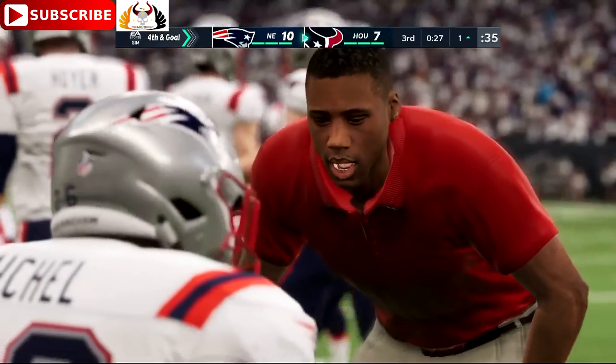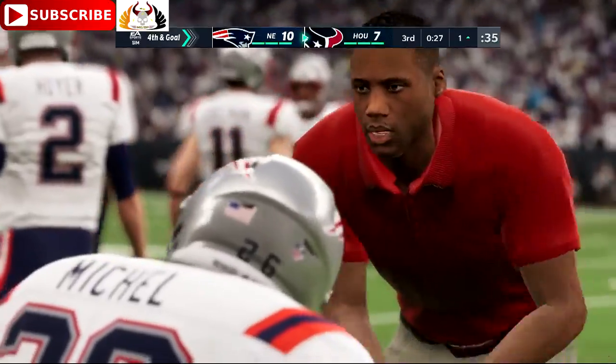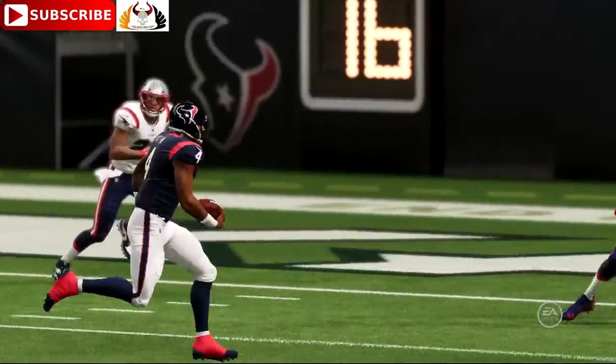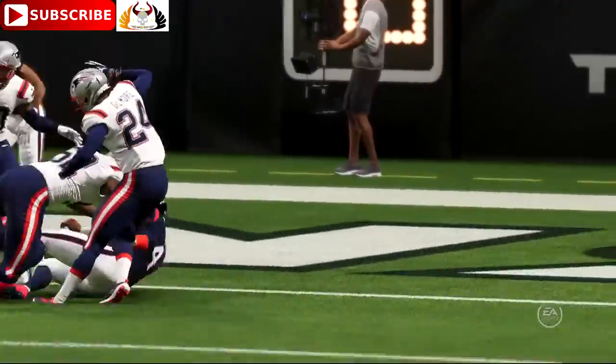But let's face it, he puts defenses in a really stressful spot when he takes off and runs because a lot of guys have coverage responsibilities. Good job of rallying, though, because I thought when he first took off, he might pick up the first down.